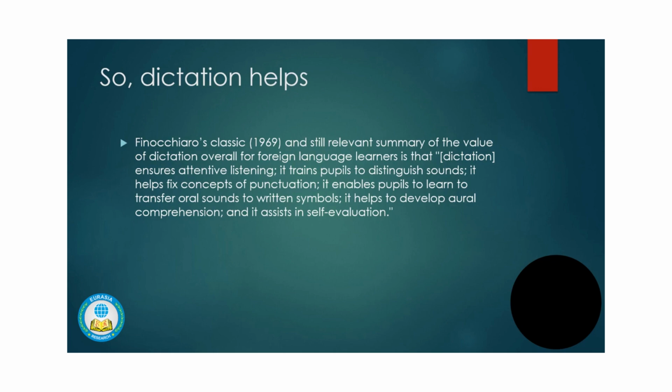And it trains pupils to distinguish sounds. Again, different sounds like L and R, B and V, etc. Also, it helps them with their punctuation. And it enables pupils to transfer oral sounds to written symbols, so again, listening to writing. Another thing it does is it develops their listening comprehension, their oral comprehension. And finally, it helps students evaluate themselves. Where do they need to improve? What might they do to improve their language skills in the future?